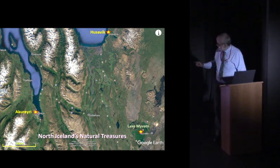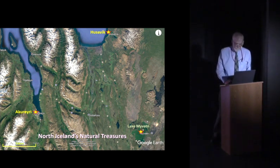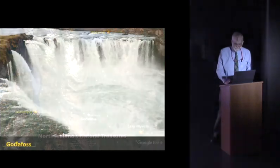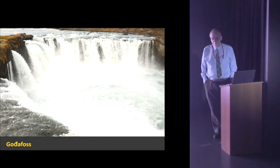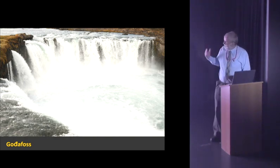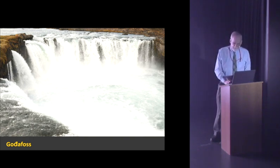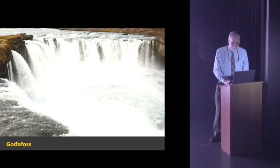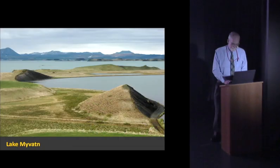It takes you across to a place called Lake Mývatn, that I've highlighted there on the bottom right of that Google Earth image, past a spectacular waterfall at a place called Goðafoss. The horseshoe-shaped Goðafoss, the waterfall of the gods to translate, is magnificent, especially if it's in full flow like this. And if you stop to photograph it, have a look at your feet as you walk across to photograph the waterfall, and you might spot one of my favourite plants, Iceland's national flower, called mountain avens.